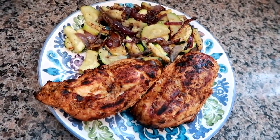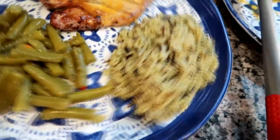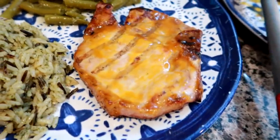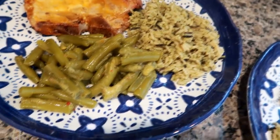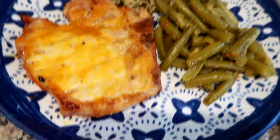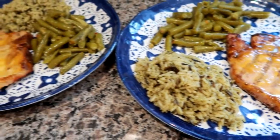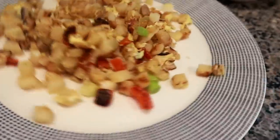I showed you a lunch clip from 3 weeks ago. This is a wild rice pilaf, some grilled pork chops, some green beans. It feels like so long ago that we ate these meals, because these clips are from when I started clips for this video 3 weeks ago. So it's crazy to look back and remember how long ago it was.